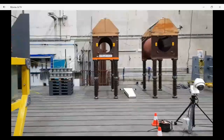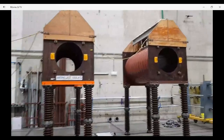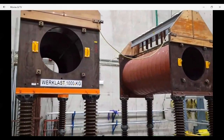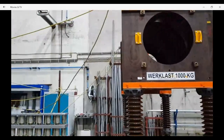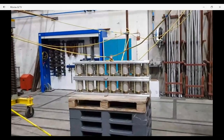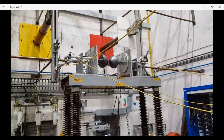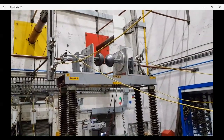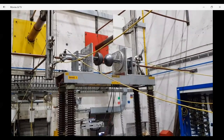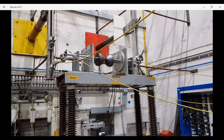When we look at the other side of the test hall, we see two reactors which are used in series to initiate a low level of current before the short circuit current is initiated. The voltage across these reactors is limited by this surge arrestor stack. At a certain moment, this triggered spark gap is shorting the reactors and therefore initiating the short circuit current, after which the test object will receive a trip command and will start to suppress the current.